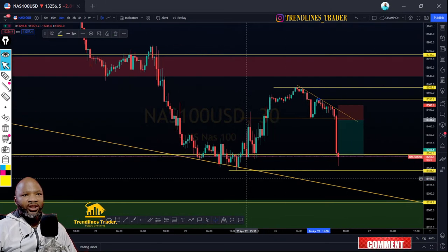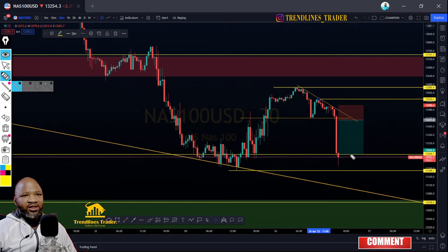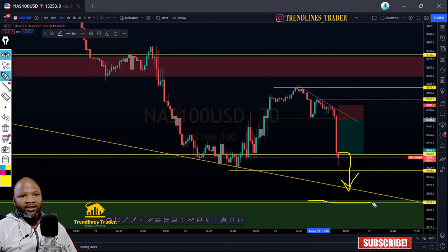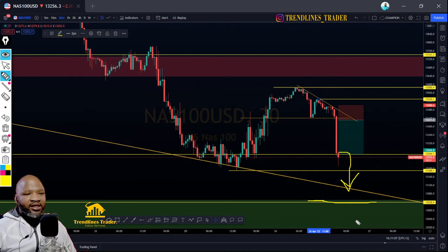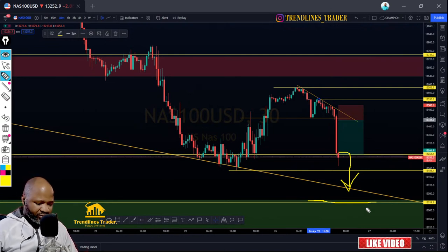But I believe the price might push towards our demand area. I hope that makes sense. I believe our price might push towards our demand area.